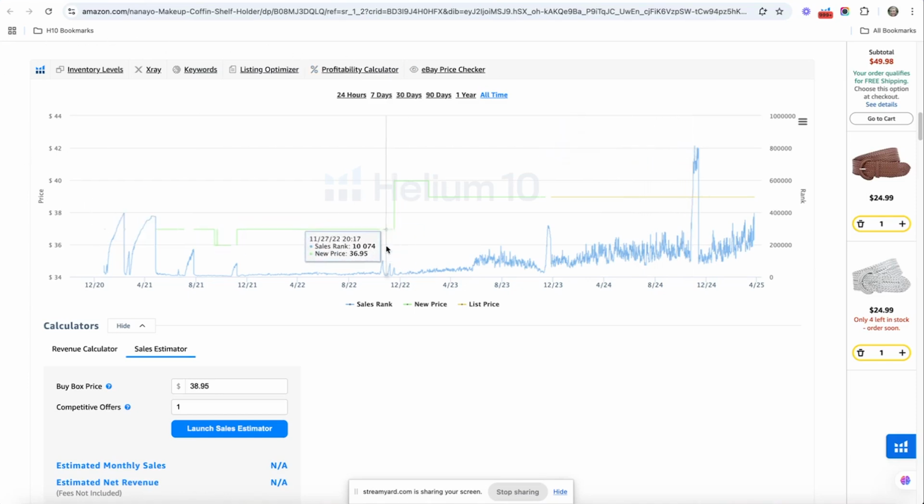You can also check the pricing history. So with this one, you can scroll along this. It looks like it was listed at $36.95 back then, and now it's about $38.95. This is a good thing to keep in mind, that you can check the pricing history, especially with tariffs going on, because people are going to have to raise their prices because of the tariffs. You're going to be able to see how much your competitors are raising their price day by day and see what their strategies are in this realm.